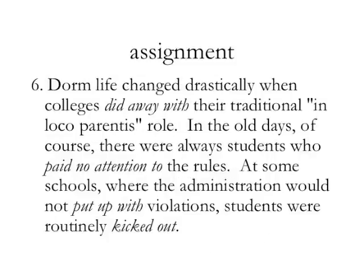Dorm life changed drastically when colleges did away with their traditional in loco parentis rule. In the old days, of course, there were always students who paid no attention to the rules. At some schools, where the administration would not put up with violations, students were routinely kicked out. Okay, zero in on those italicized verbs, make them stronger. Good luck.